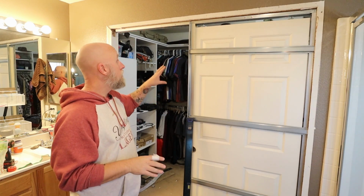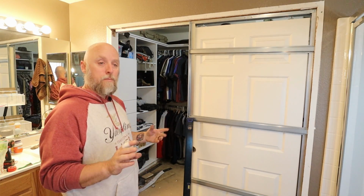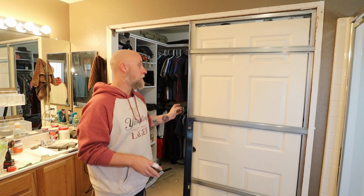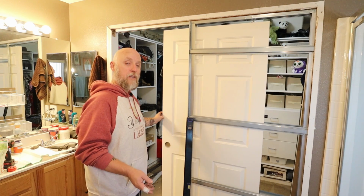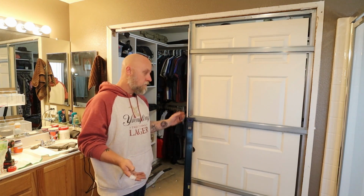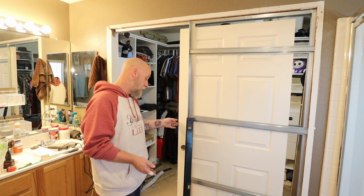So I may do a video when it comes to trimming all this out. But right now, this video was about getting your frame installed, getting everything set up correctly. And I think I've pretty much accomplished that. Everything is in and level, plumb, square.